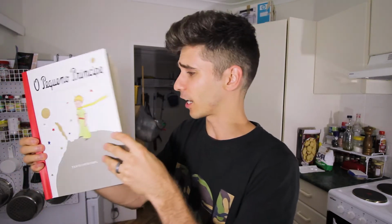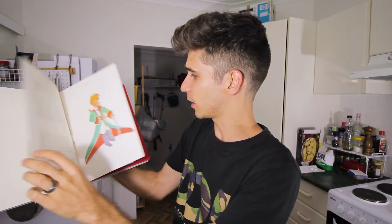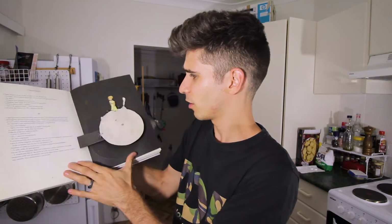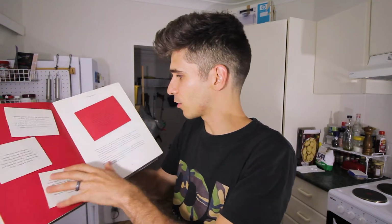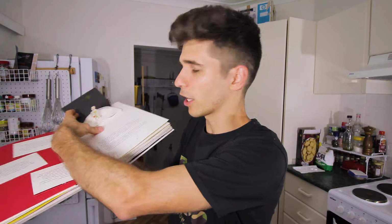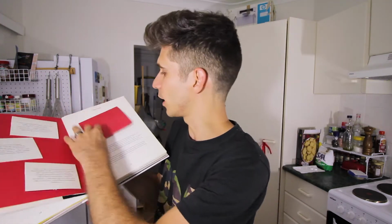The first one is this copy of The Little Prince in Portuguese, and the reason why I bought it is not because I hadn't read the book, because I read this book a million times. Okay, maybe not a million times, but many times. It's really cool, and it's not just the cover, but the whole book is like a pop-up situation. It's so beautiful and so nice. Why wouldn't I add it to my Little Prince collection? By the way, if you didn't know, I collect the Little Prince books.